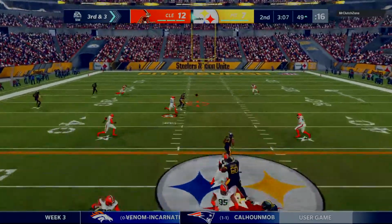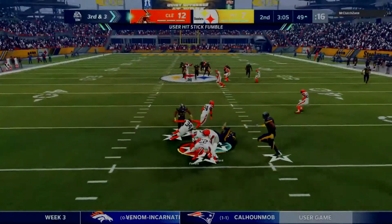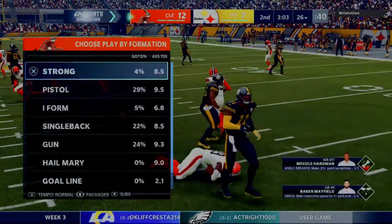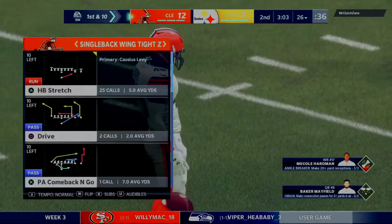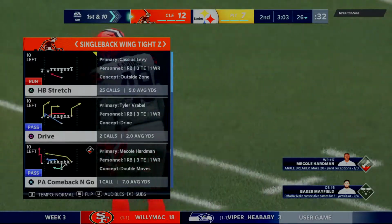Operating from the gun, Ingram. And he finds a man on a crossing route. And he lost the football. And this is picked up by the Browns. And they will take over at the 26-yard line. And maybe that one caused by the weather. Of course, the rain coming down.